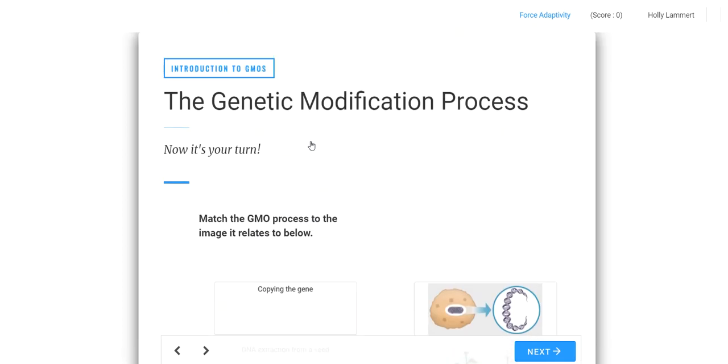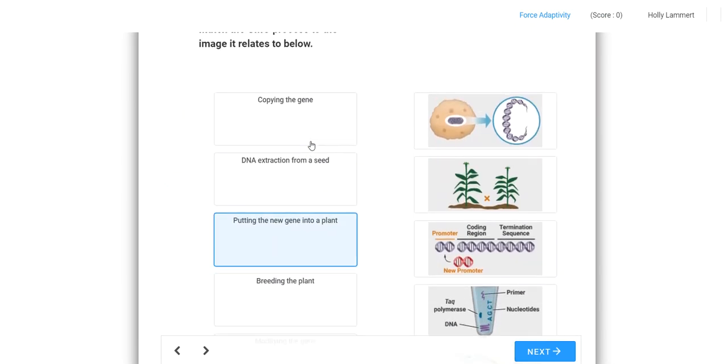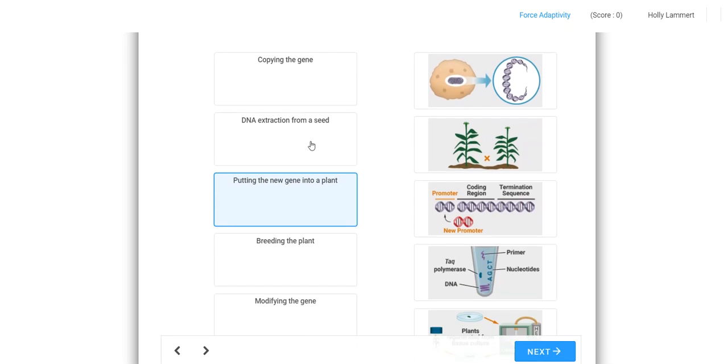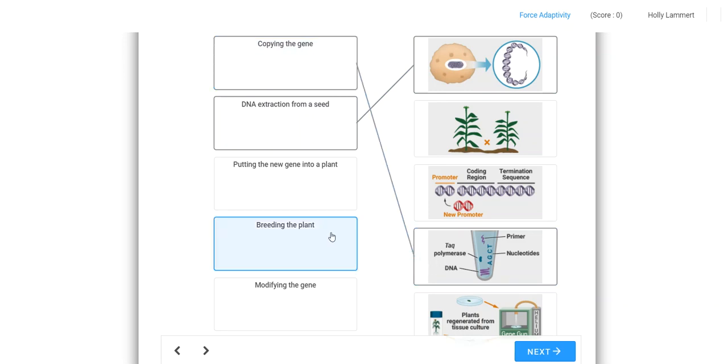All right. So genetic modification process, it's your turn. Match the GMO process to the image. It relates to below copying the gene. Okay, that's going to look like this. All right, here we have DNA extraction, pulling out the DNA. We're going to copy the gene. Here we have our polymerase that makes more copies of DNA.